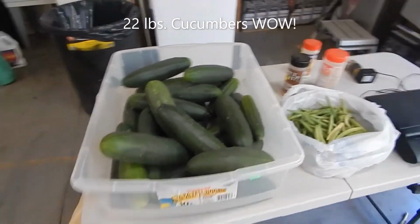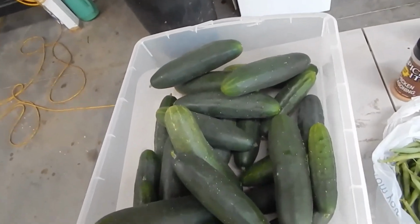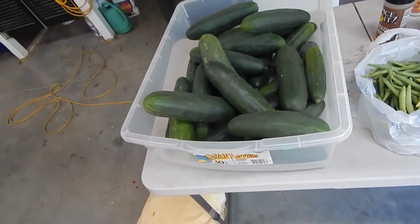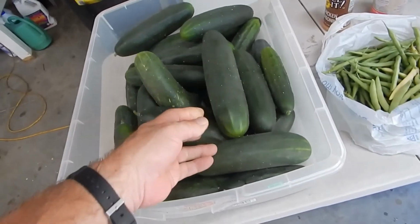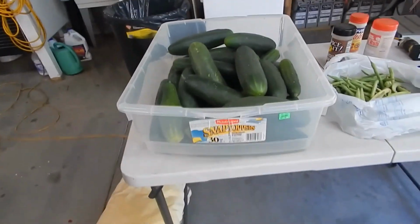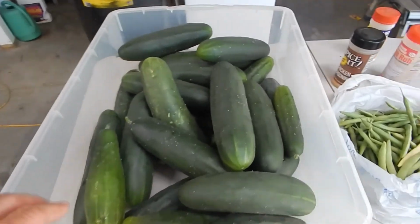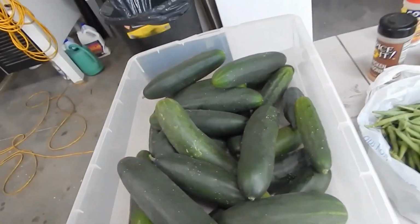Okay, I just got in. There's my cucumber haul. I had no idea that many were out there, and probably another 2 dozen waiting to get big. I let these go too far, but they're going to be good. Those big ones will get eaten. That's a 30-quart container, or 28.3 liters. That's how big that is, almost as wide as this table. There's a bunch. I haven't weighed them.